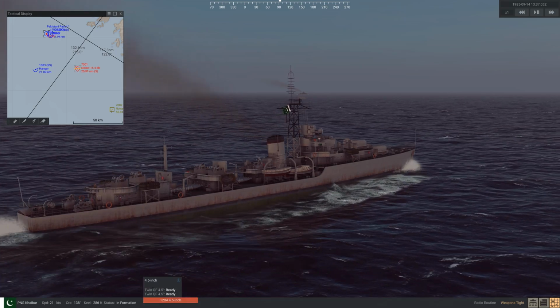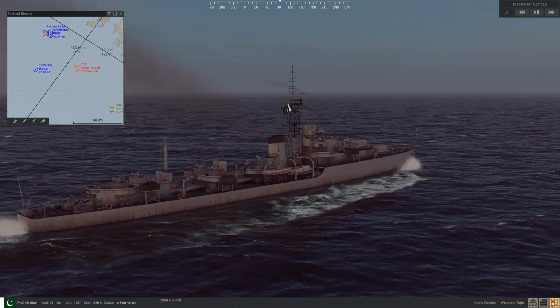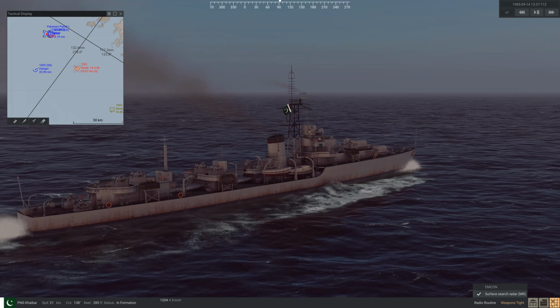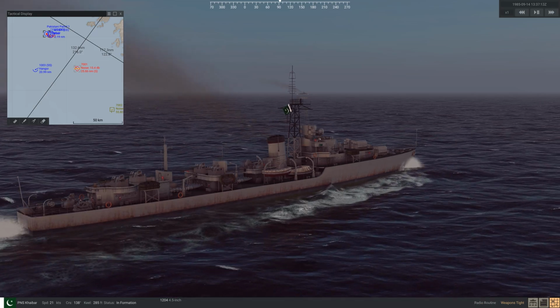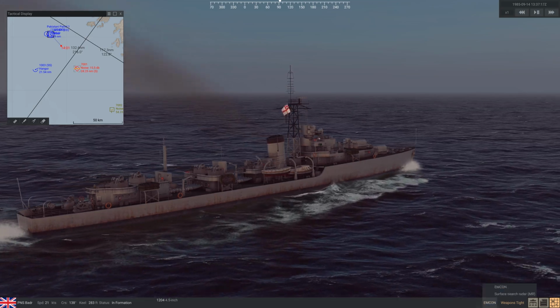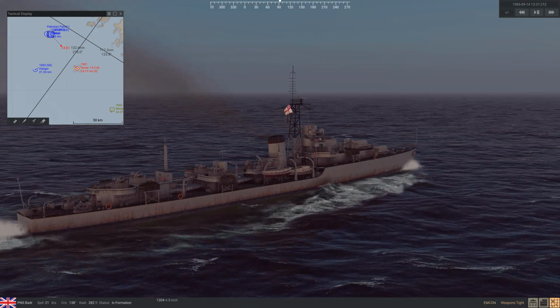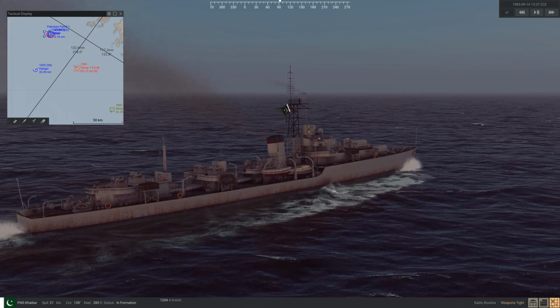The destroyers have 4.5-inch guns. Not modelled in the game are anti-submarine warfare mortars in the stern, 14 40mm Bofors guns in a mix of single and twin mounts, and 2 21-inch torpedo tube mounts.